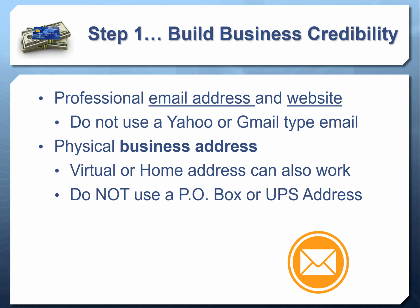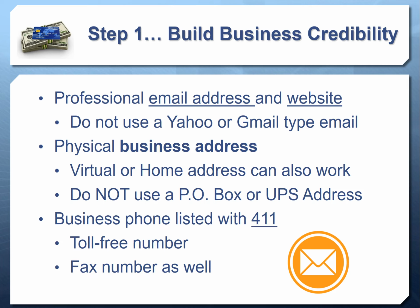UPS addresses and PO boxes will absolutely get you denied because lenders and credit issuers have a database that stores UPS and PO box addresses, and their computers cross-reference this database, and if you're using one, you'll automatically get denied. If you're using a home address, some sources will still deny you. So for example, you're not going to be able to get a Walmart credit card without a personal guarantee or without a business credit check if you use a home address, but you will be able to get a Staples credit card. So again, by using a business address or virtual address, that'll allow you to get almost all different kinds of business credit cards without a personal guarantee or without a credit check. If you use a home address, some won't approve you and others will. If you use a PO box or a UPS address, most will deny you just because of that.